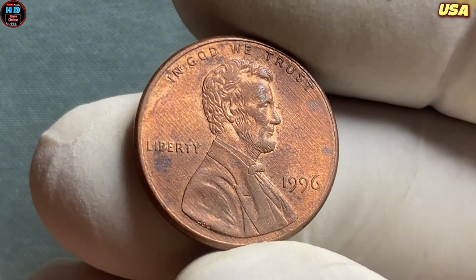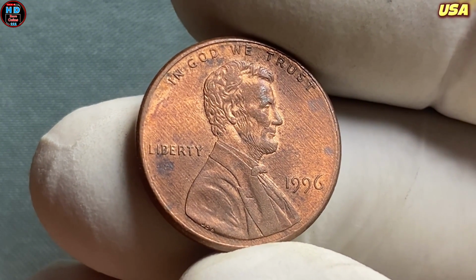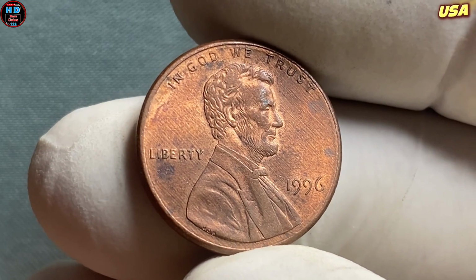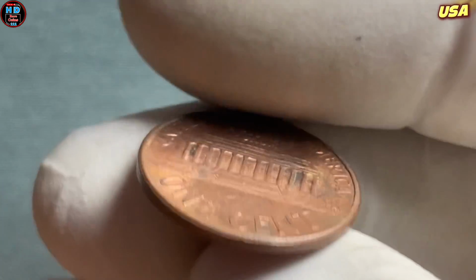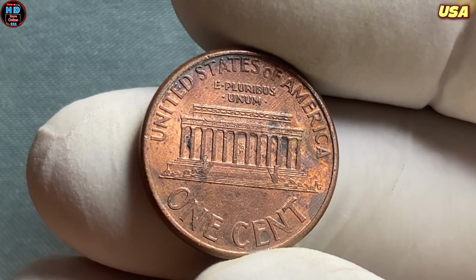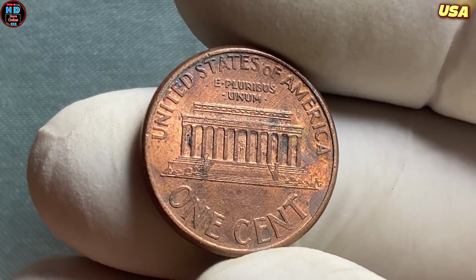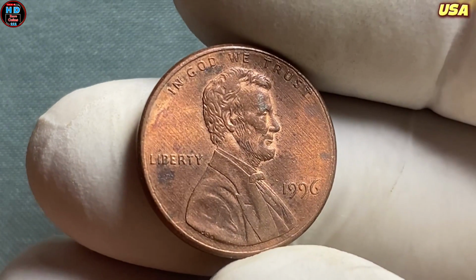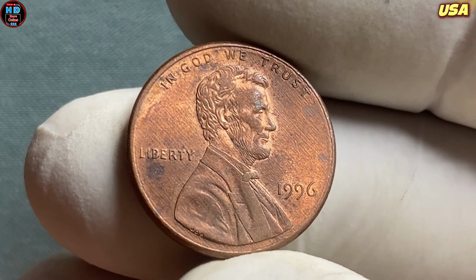The more off-center the design, the more valuable the coin can become, especially if the full date is still visible. Another rare and fascinating error is the die crack. These are caused when the minting die begins to wear out or break, leaving thin raised lines or bumps across Lincoln's face or the reverse building of the Lincoln Memorial. Such features are unintentional but add significant interest and value.